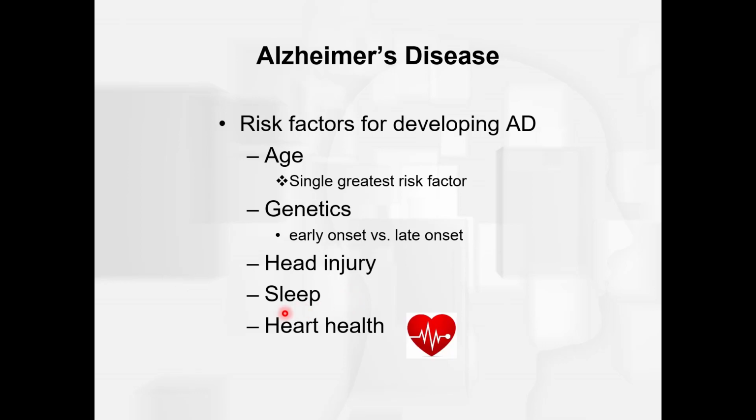Heart health is another one. And again, you see all three of these we actually do have some control over. Things that affect your cardiovascular health, like diabetes, high blood pressure, high cholesterol, those can all impact your risk for AD. And those are all things that we can control with diet and exercise.